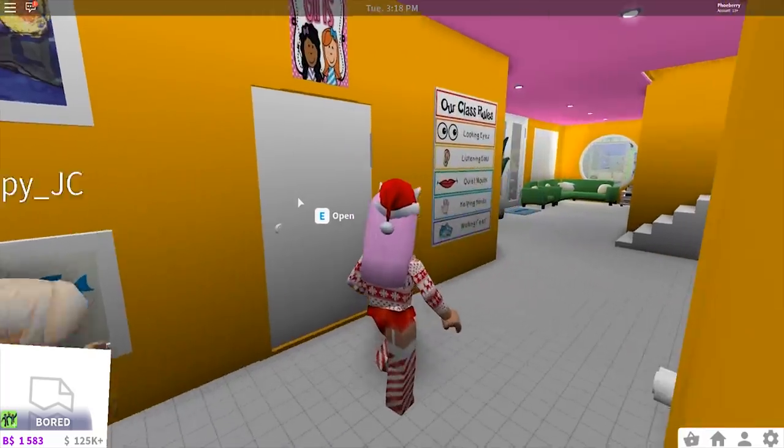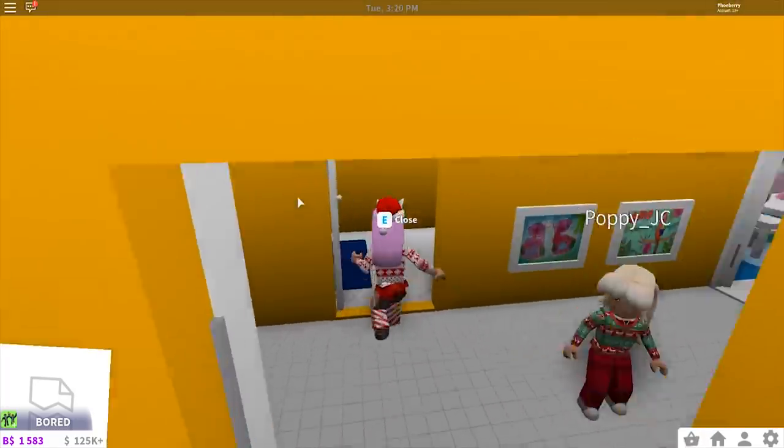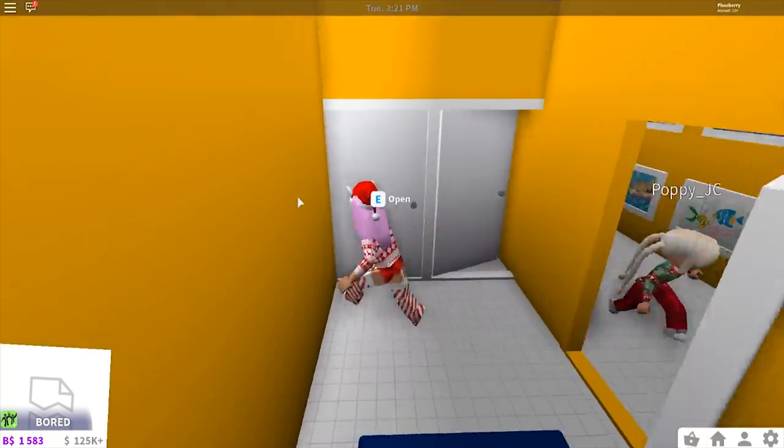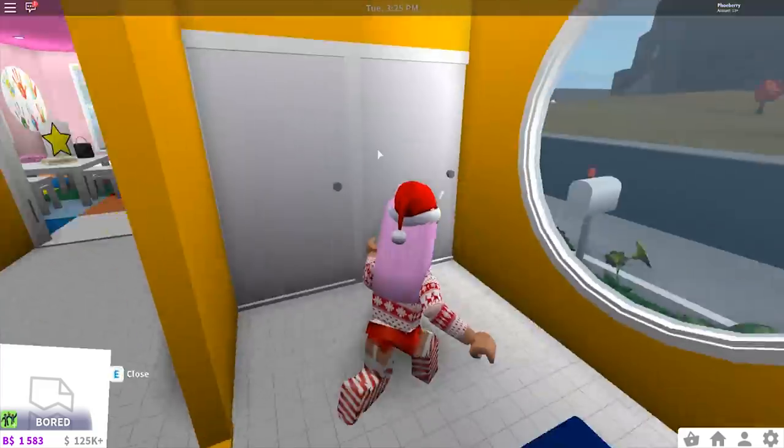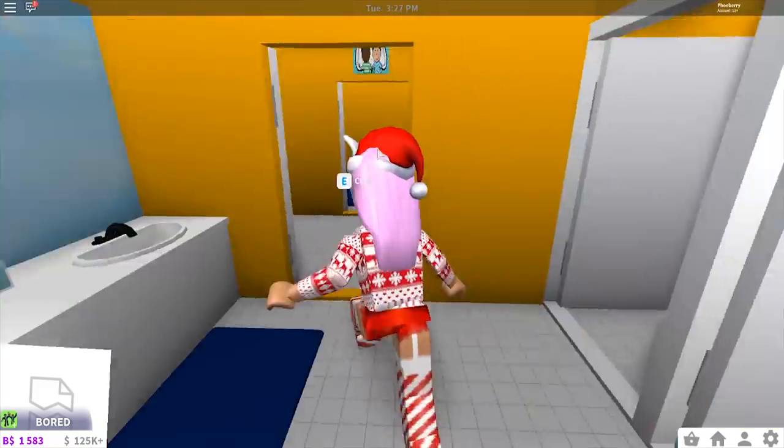And outside of the art room is the bathroom for girls and for boys. See the boys' bathroom, they're very similar. Nothing's really different, except for the poster on the wall, which tells you if it's boys or girls. But yeah, they're very similar.